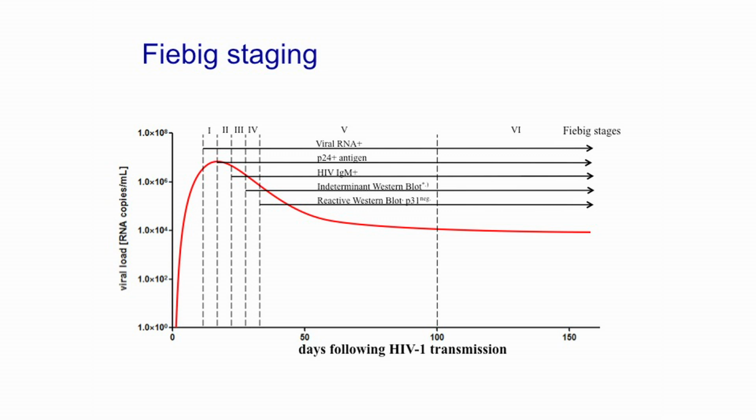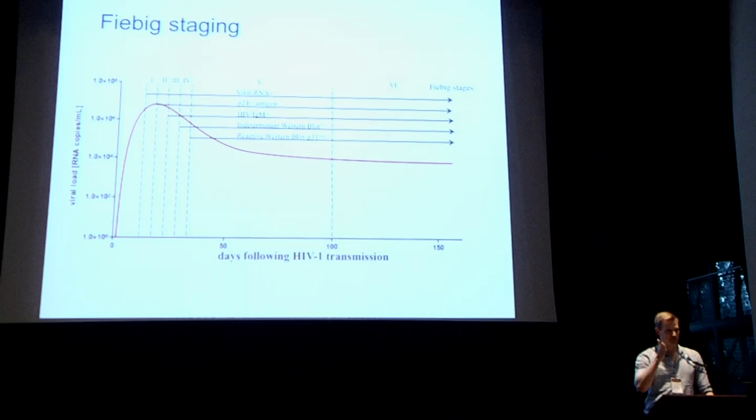Now, let's look at what I showed you. If you remember the proteome targeting in chronic infection, we saw the clusters in GAG and we saw the clusters in envelope. Because we didn't have so many blood specimens, we decided to cut out the middle stretch and only look at GAG, NEF and envelope for the targeting. Now, let's look at the very first time point.